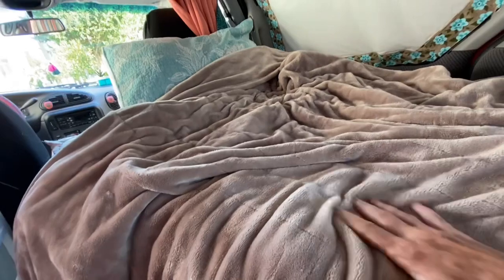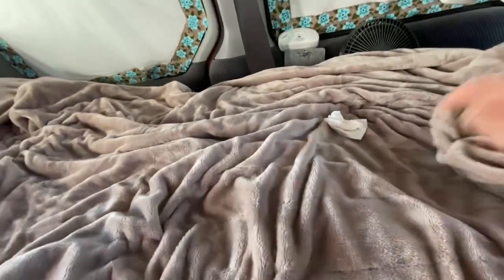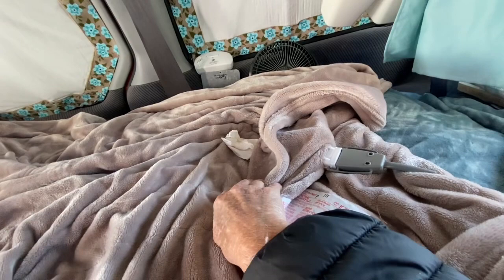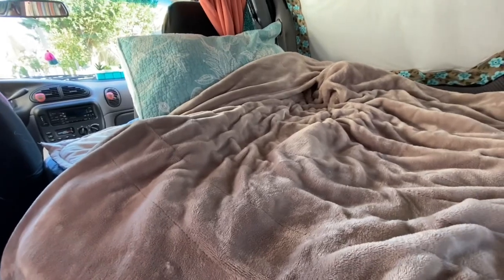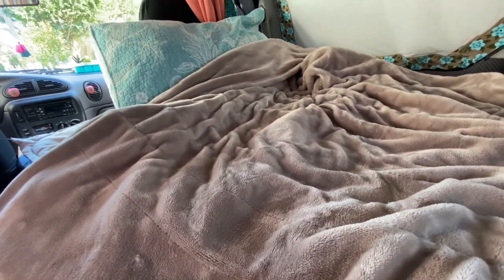And mine has like this really soft outside kind of to it. And you can wash these. This whole thing unplugs so that you can wash your blanket, which also makes it a really nice blanket. And I can't remember how much I paid for this because I got this like 2 or 3 years ago. I think it was like $80 for this blanket.